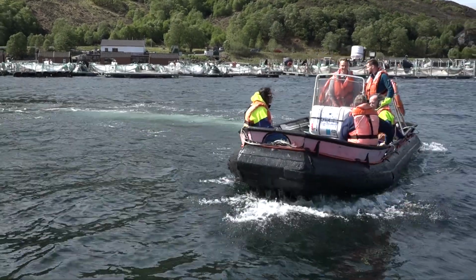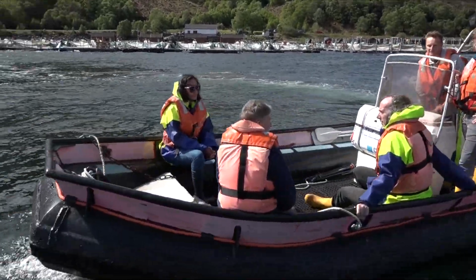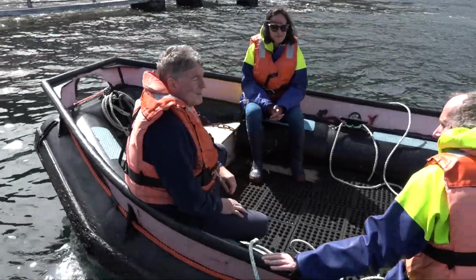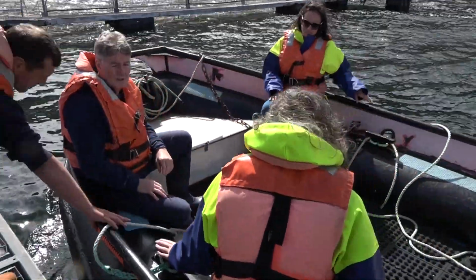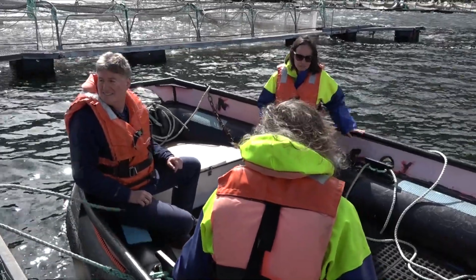Together they are embarking on a new aqua feed trial, delivering an alternative fish feed solution, using a genetically modified oil ingredient to Atlantic farm salmon, which they hope will relieve the pressure on stressed marine resources.